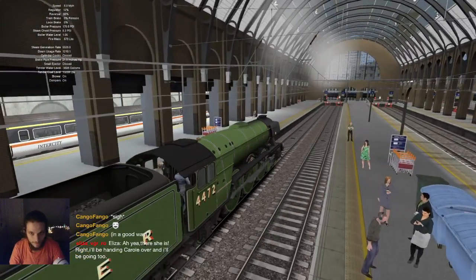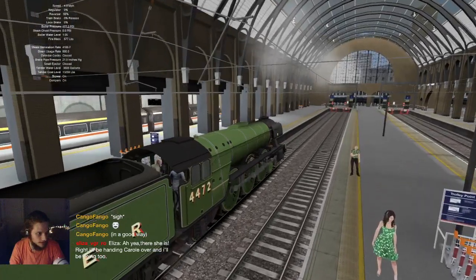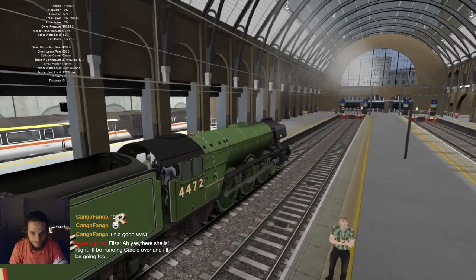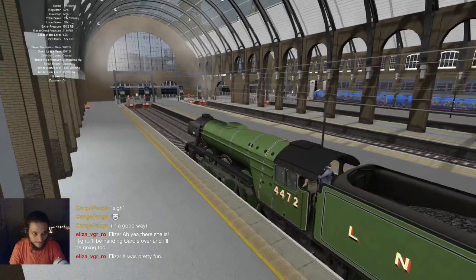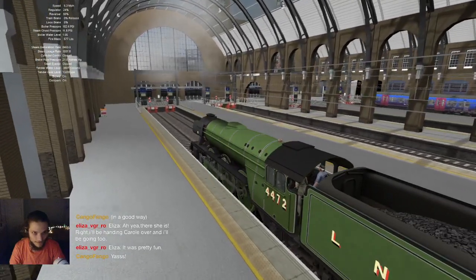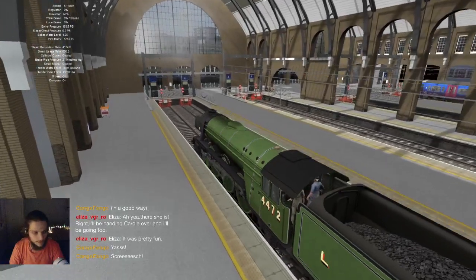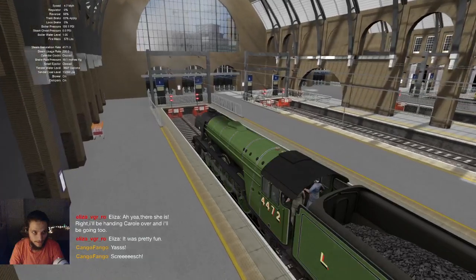Okay, just coming in nice and slowly. Yeah, there she is. Right, I'll be handing Carol over and I'll be going to. Yep. It was pretty fun. Yeah, it was. Although I have to say, my favorite part of it was the stretch from Edinburgh to Newcastle.